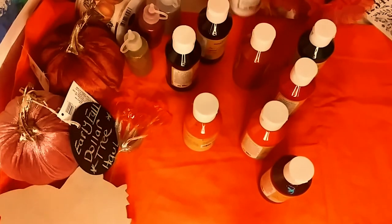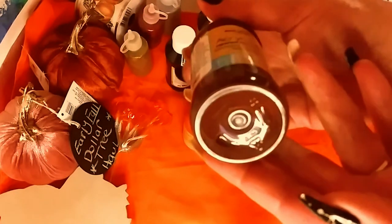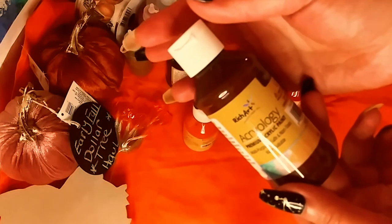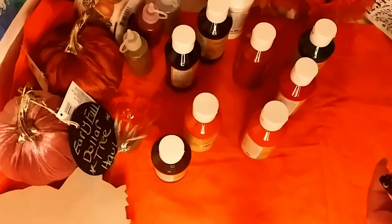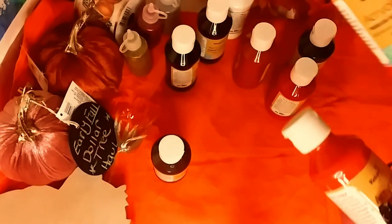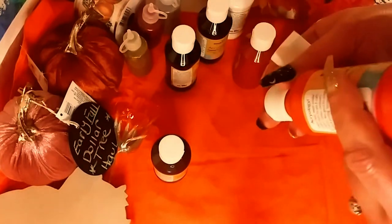And I got some beautiful browns. And I'm thinking of doing like a cafe latte pour. I'm feeling fall already. So I got this beautiful brown color. And this paint is really great. I have to keep on saying it, that Acrylogy paint is amazing. Acrylic paint for pouring is really awesome. For a dollar, you cannot go wrong.